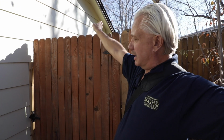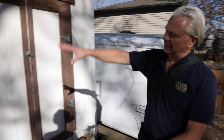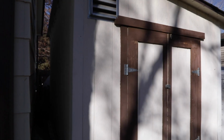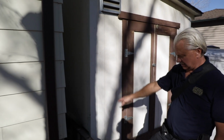Okay, we're going to have to go around because this gate doesn't let us through. Okay, coming to this side with the shed here. Sheds are not part of our standards of practice. We do not inspect sheds. I can't see a lot because of, one, the occupant's stuff and the shed being right here. So there's a lot I can't see.